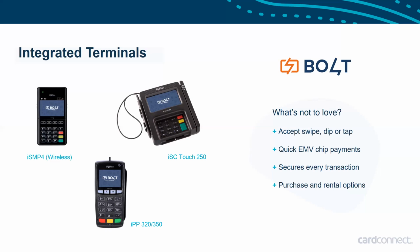The ISMP4 on the left is our first ever wireless device, which has been very commonly used by Better merchants recently. That is our most recent terminal that came out. And then we have the ISE Touch 250.